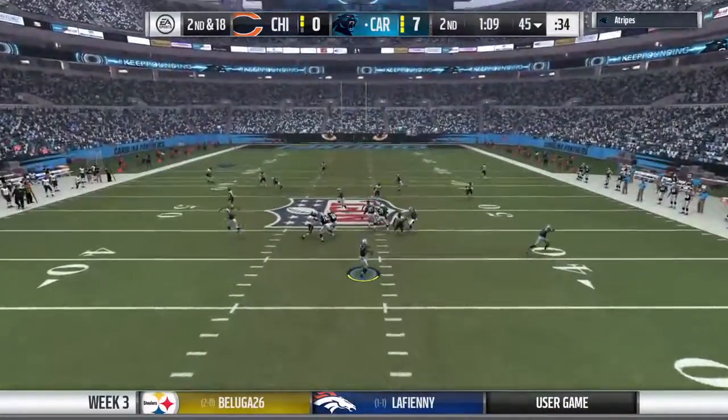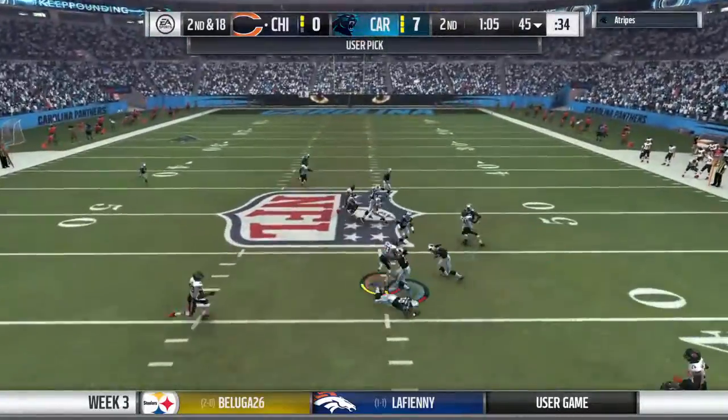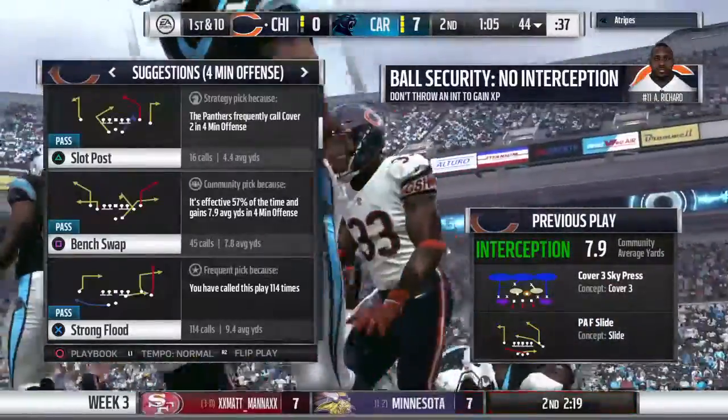Here's Newton now on 2nd down. Trying for Brown, and it's intercepted. A great read, and it's picked off. And the return comes to a halt right at the 44-yard line.